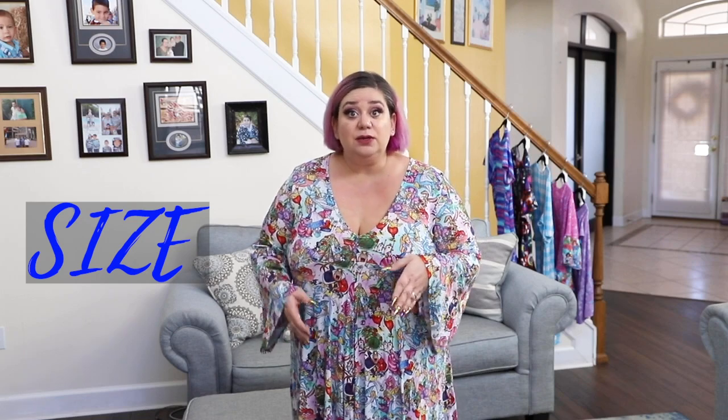The pattern does include the finished measurements, not only a size chart where you can select your size based on your upper bust and then full bust, waist and hips, but it also includes finished measurements, so you know your comfort level when it comes to ease. There is positive ease at the waist, that's definitely included in all the styles. It is fitted through the bust, so you will have to select based on your measurements and your preferred fit. Looking at the finished measurements, the correct size for you.